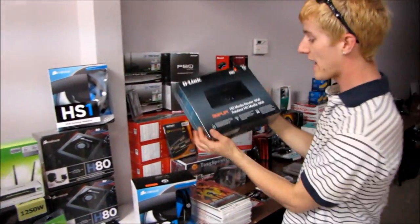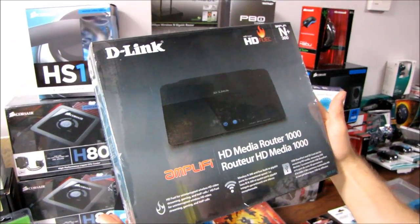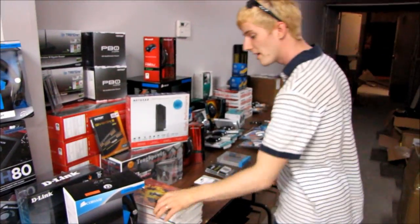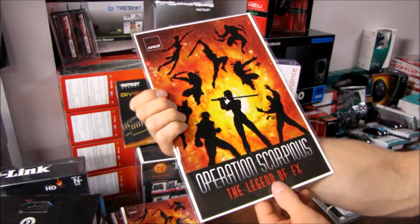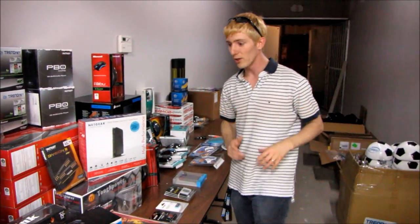Speaking of things that you can't buy yet, we've got the D-Link Amplify HD Media Router 1000. This is unreleased. So yeah, whoever wins one of these will be getting a completely unreleased product. These are cool. This is actually an AMD comic book that has the story of the Operation Scorpius, the Legend of FX. So AMD is bringing back their FX branding. That is going along with that theme.